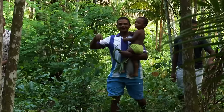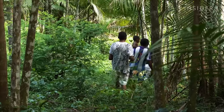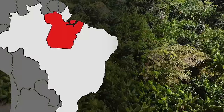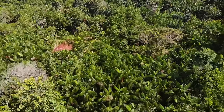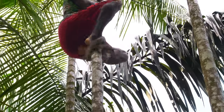We met Lucas at the end of the 2021 harvest, but there were still some berries left on a few trees. His family's farm is roughly 70 miles from Belém, the capital of the state of Pará, which grows more than 90% of the acai produced in Brazil. The only tool they use to climb is a single piece of rope called a piconha. They used to be made of leaves.